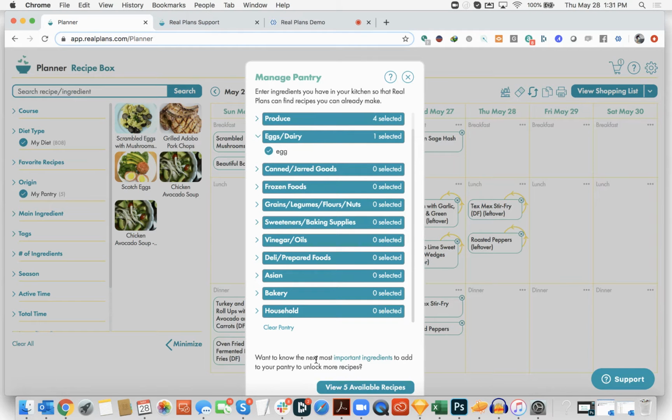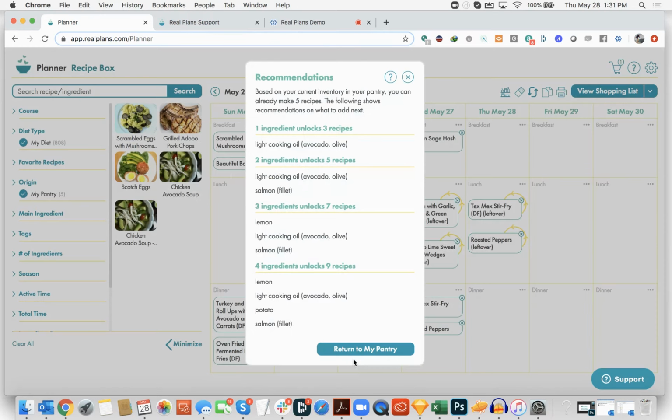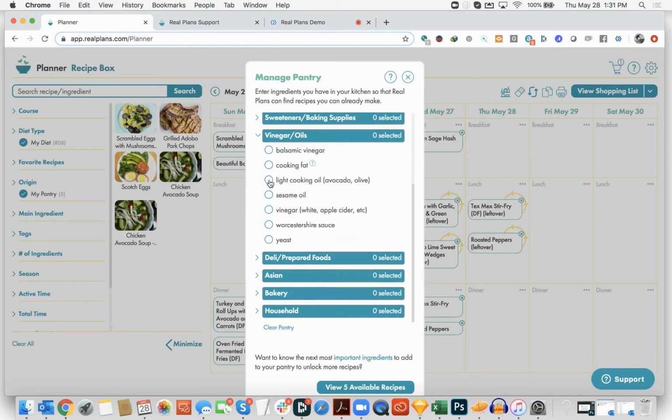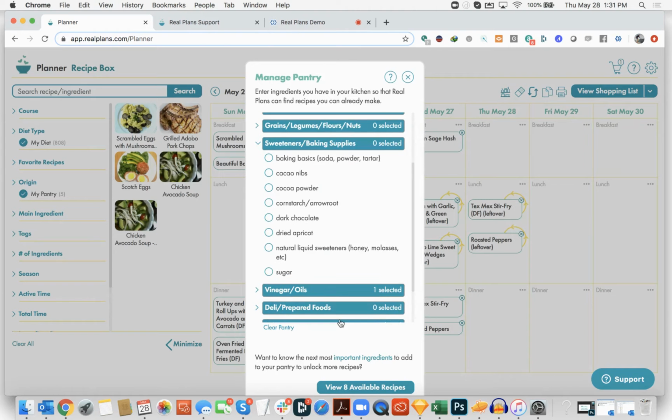Now, by accident, while we were building this pantry thing, this little thing came up. Want to know the next most important ingredients to add to your pantry to unlock more recipes? Absolutely. Click on there. You need some cooking oil. You need some salmon. What about a lemon? Do you have any lemons? Now, if you go through there and go, well, of course I've got some cooking oil. Yeah, I forgot to check on that. And then let's go, 8 available recipes.